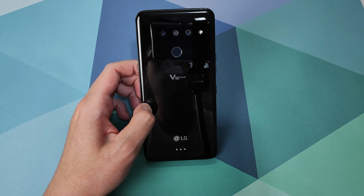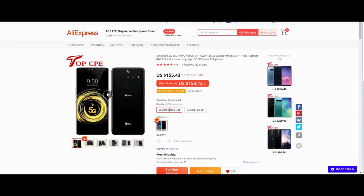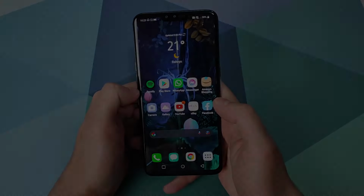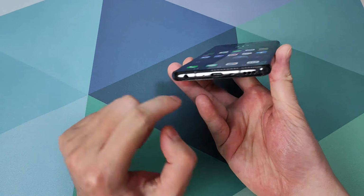So I've been using this phone for the past week. I've ordered it from AliExpress, the exact same link I have below for a refurb. It's literally come in like new condition. The only giveaway was a USB-C port which looked like it had a bit of use, otherwise it's schmick.